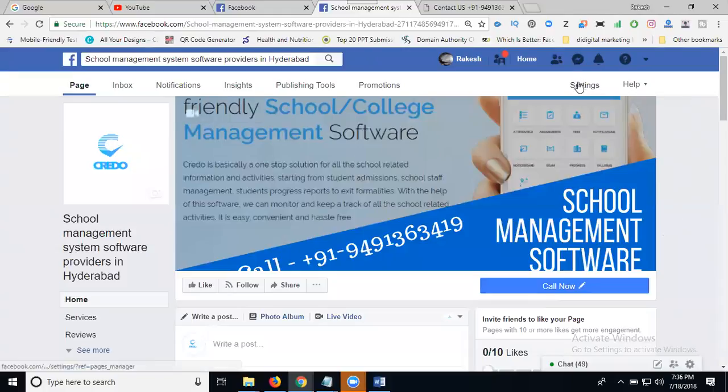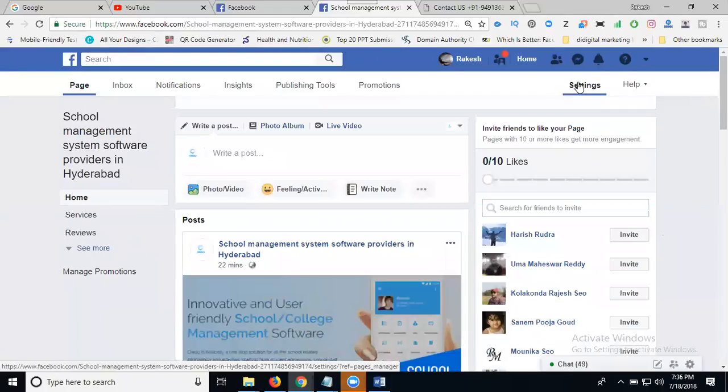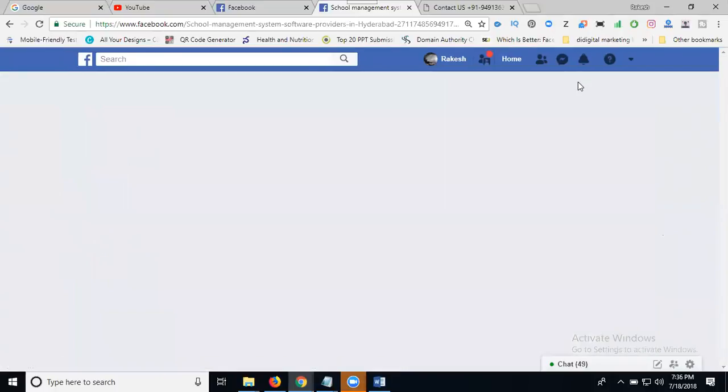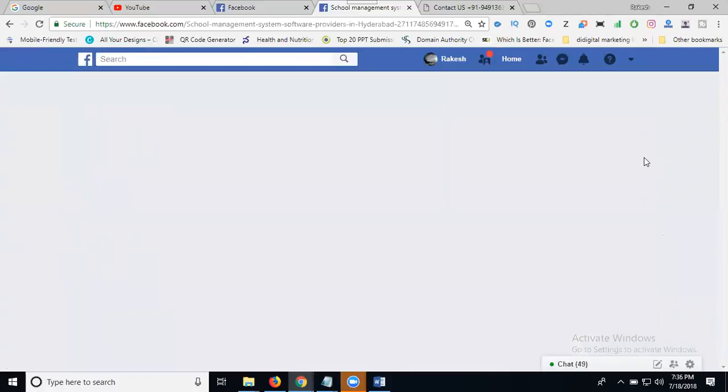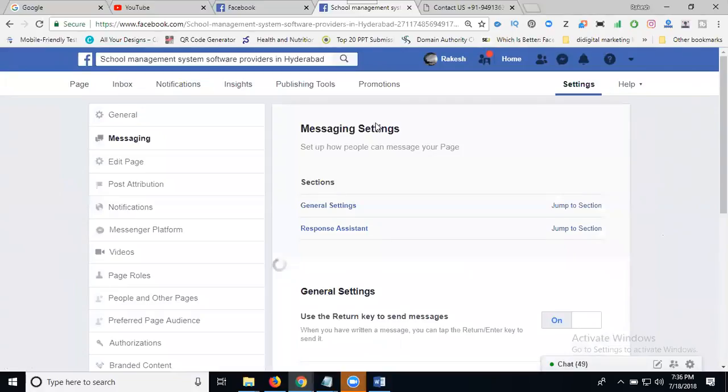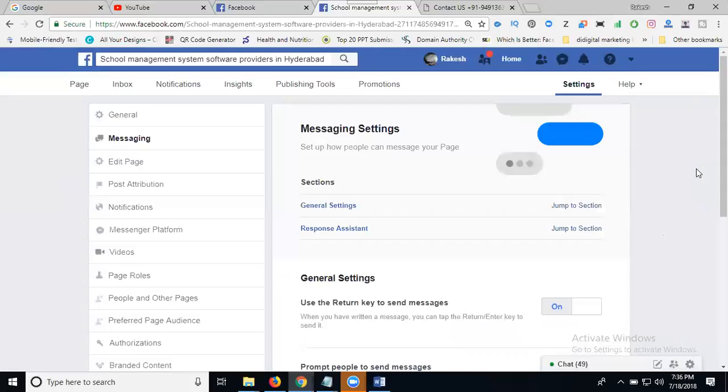That is called going to Facebook page settings. The setting option will be here. The option name is called messaging. Just open this option and you can see messaging. In the messaging, you can see these options. Message settings are here. You can check them one by one, to see which is suitable for an instant reply.